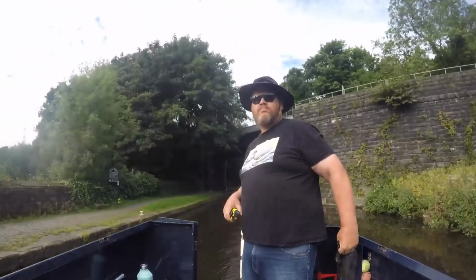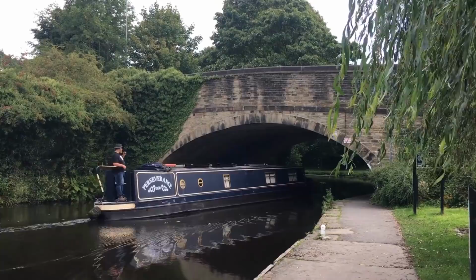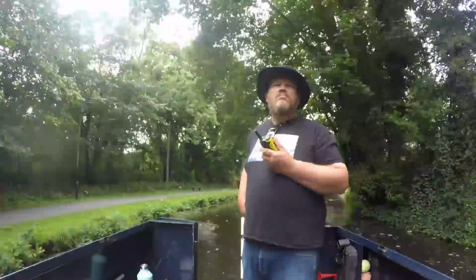The branch now only runs a third of a mile to Exley Quay, but originally it climbed 14 locks all the way to Halifax, 2 miles north of here. The branch was opened in 1828, but it was sadly abandoned in 1942.